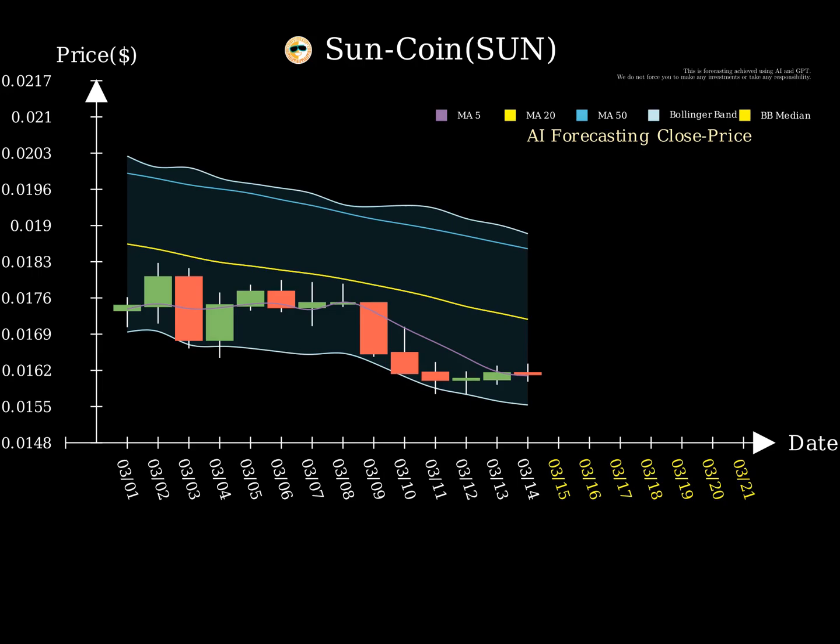The stop-loss order should be placed above the recent high of $0.0165 at $0.0168 to limit potential losses. The target price could be set at $0.0155, which is a significant support level based on historical price action. The RSI indicator is currently at 34.7, indicating that the asset is not oversold.